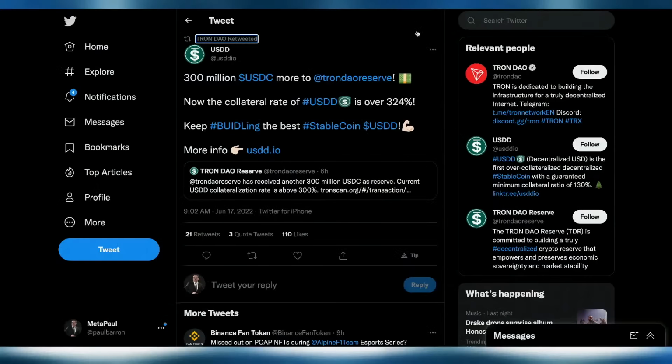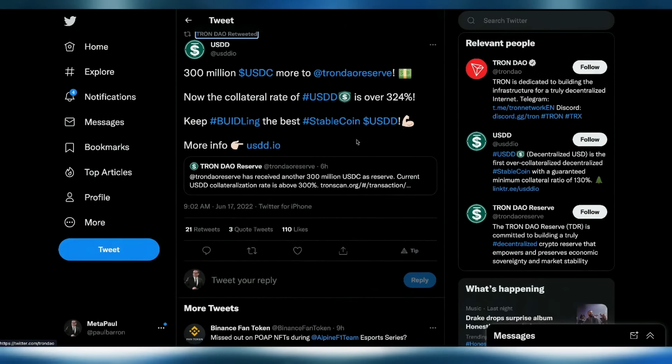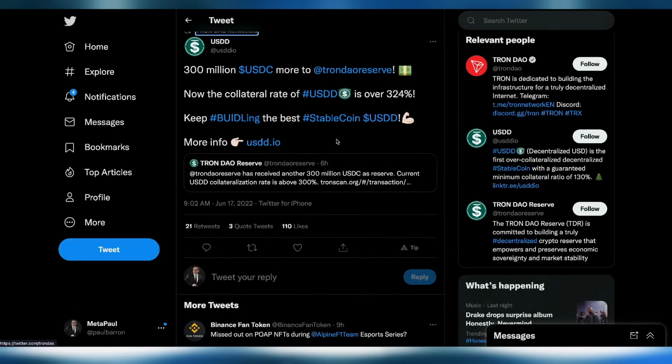It's a common thing that you see in distressed markets, where positioning becomes everything into where and how these markets start to flow out. 300 million, this of course is USDD, 300 million USDC and more on Tron, the DAO Reserve. This is going to be a big deal. Now the collateral rate of USDD is over 324%. This gets to be a trouble for Tron and what that algorithmic will look like. So I think this is going to be another one that I'm concerned about right now.